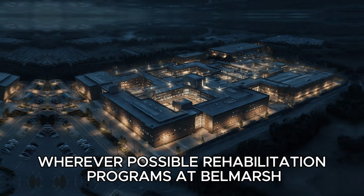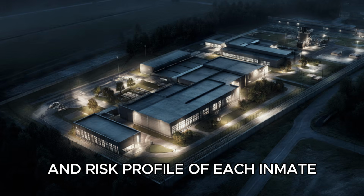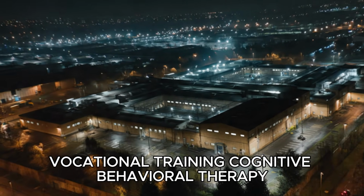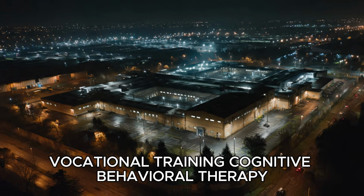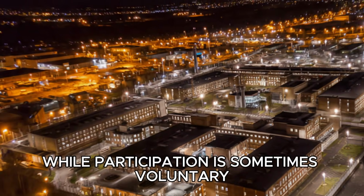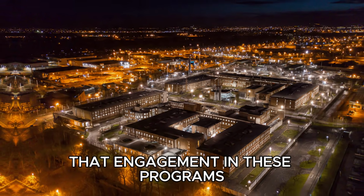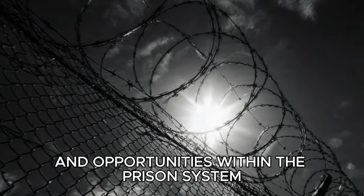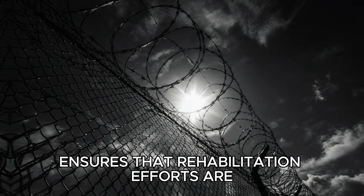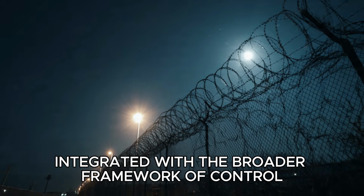Rehabilitation programs at Belmarsh are tailored to the security level and risk profile of each inmate. These programs may include educational classes, vocational training, cognitive behavioral therapy, and anger management courses. While participation is sometimes voluntary, inmates often understand that engagement in these programs can influence privileges and opportunities within the prison system. This incentivized approach ensures that rehabilitation efforts are integrated with the broader framework of control.